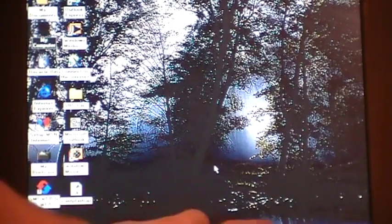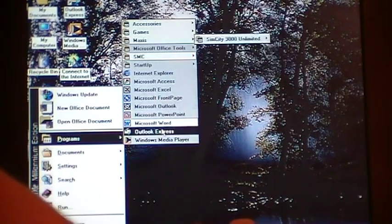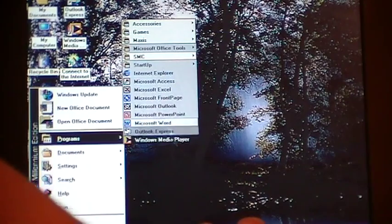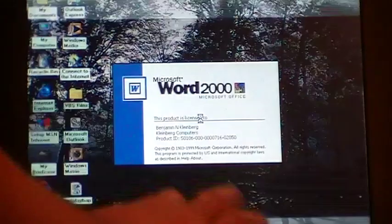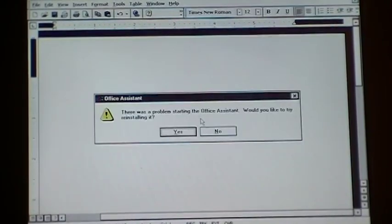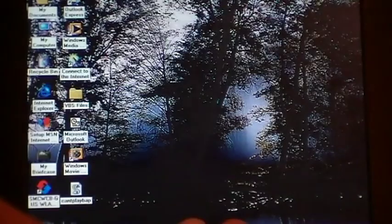But yeah, Windows ME actually runs very well on here. It was its native operating system, and I've installed some software on here. I've installed my copy of Microsoft Office 2000 Premium, and you can clearly see that Word loads up very quickly. As you can see, programs start very quickly. Word fired right up, and oh, there was a problem starting the Office Assistant. Well, I guess I'm gonna have to reinstall that, but that's okay. That means Clippy won't come up and annoy you.